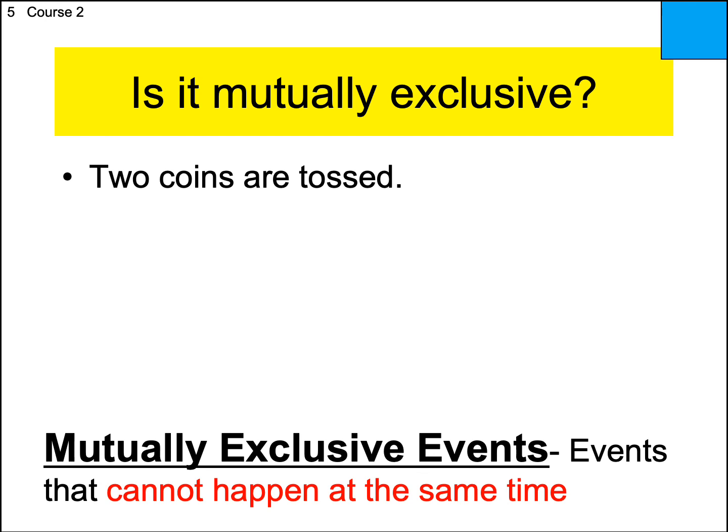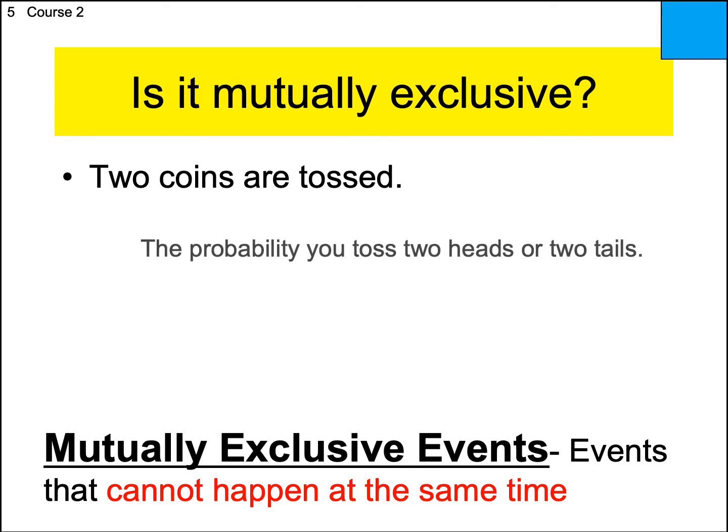All right, catching on? All right, we're going to flip 2 coins. It doesn't matter whether you flip 1 coin twice or 2 coins at the same time. It's the same basic game. All right, so 2 coins are tossed. That's the game. What's the probability you toss 2 heads or 2 tails? Can you get, at the same time, 2 heads or 2 tails? Well, I can certainly get 2 heads at the same time. I can certainly get 2 tails at the same time, but can you get both 2 heads and 2 tails? The answer is no, right? You cannot get both those. Therefore, this is a mutually exclusive event.